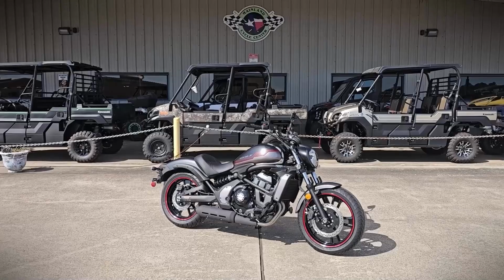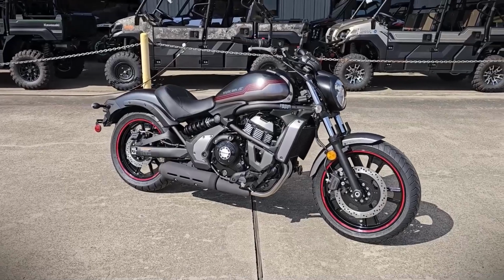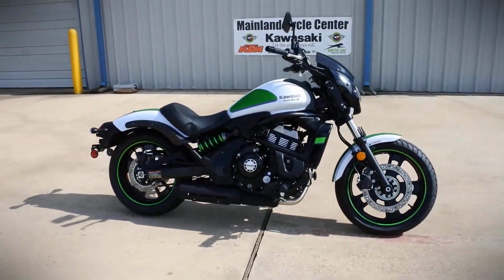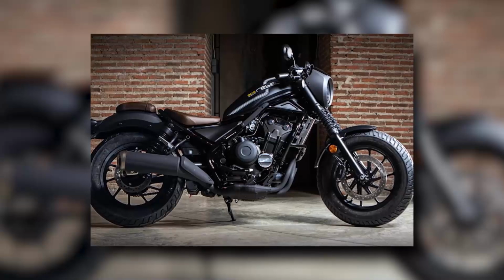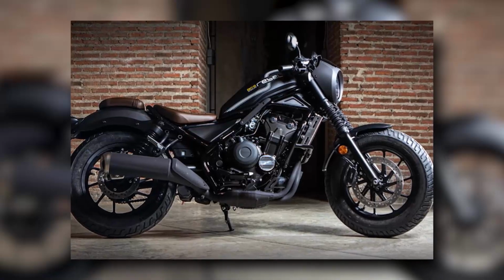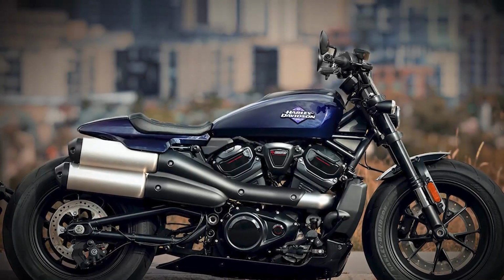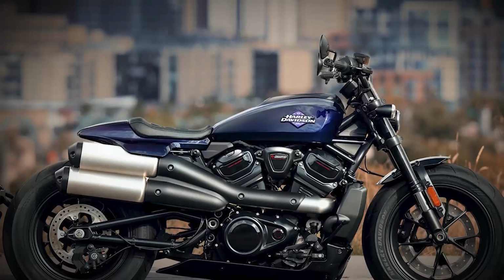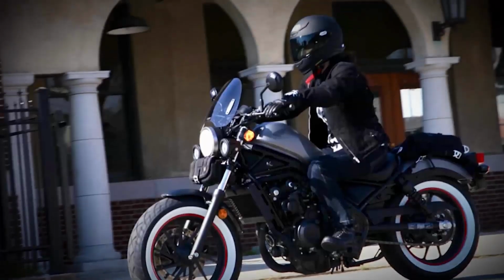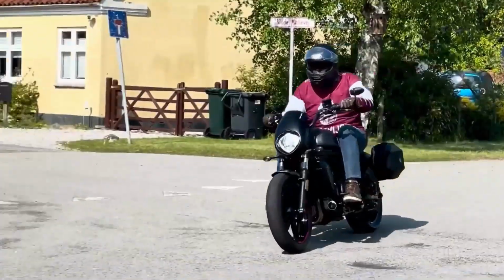This duality makes it challenging to market effectively, as it neither fully satisfies the cruiser crowd nor appeals entirely to sport bike enthusiasts. The Vulcan S also faces competition from models that lean more firmly into the cruiser identity. For instance, the Honda Rebel 500 offers a genuine cruiser feel, with its V-twin engine and compact design making it a popular choice among beginner and intermediate riders. Additionally, used Harley-Davidson Sportster models provide a more authentic cruiser experience, complete with the iconic rumble and extensive aftermarket support. These bikes appeal to those looking for that unmistakable cruiser character, something the Vulcan S struggles to deliver.